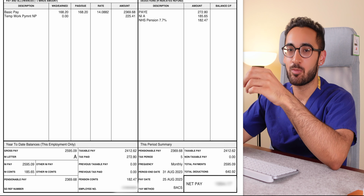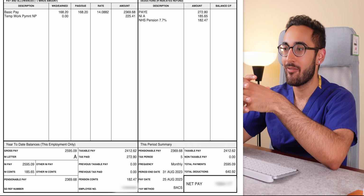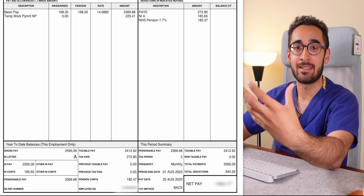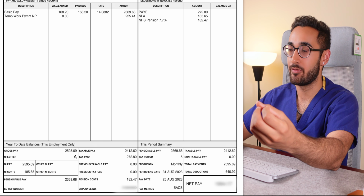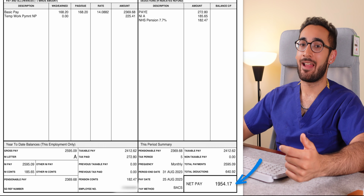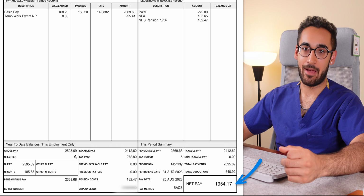£640. To work out how much money actually enters my bank account, we have to look at the gross income of £2,595 and subtract the deductions, which was £640, and that gives you a total of £1,954, which is what entered my bank account today.